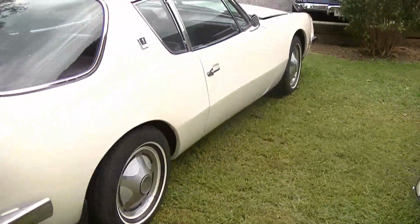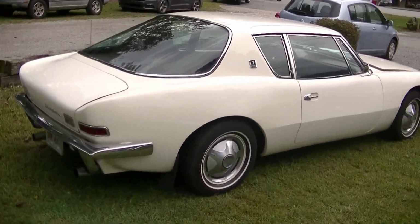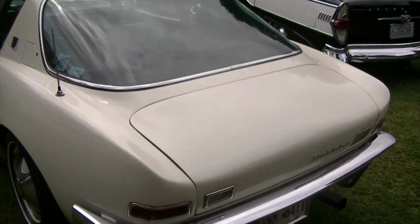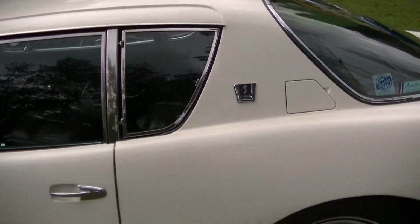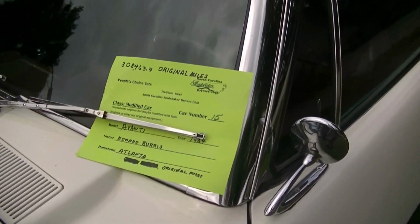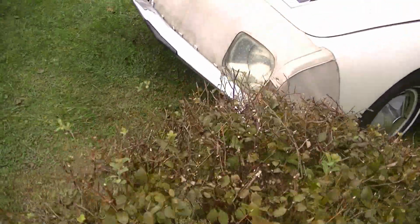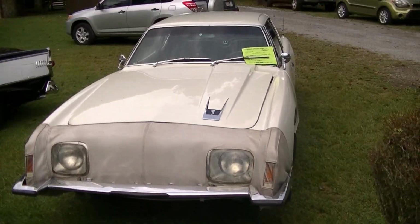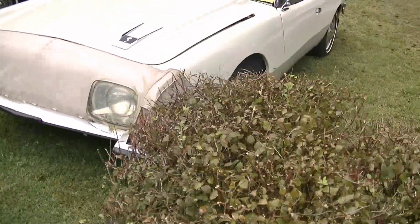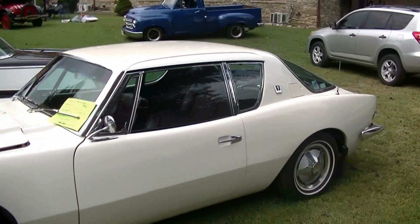Beautiful car. There's another Avanti, and this is a Studebaker Avanti, and this one came from Georgia. A nice white 1964 Avanti owned by Ed Burris from Atlanta. Square headlight. It has a protector on the front to keep the rock chips down. He is a longtime Studebaker Drivers Club member, and I believe he was zone director in this area for quite a while.